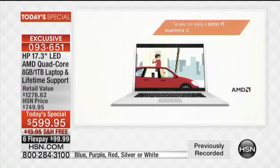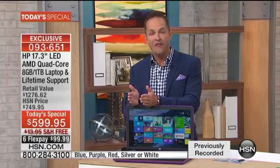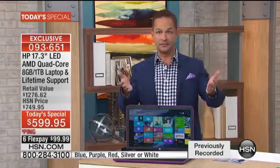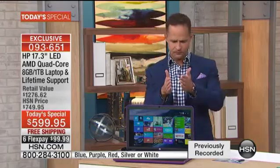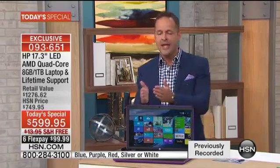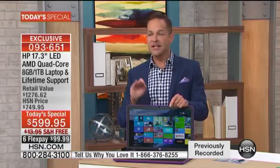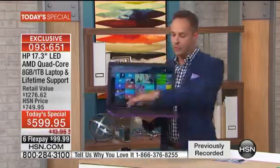When you multitask in your computer, and you will, this computer has the most RAM of any computer we have ever sold at HSN. Not only the latest processor, but the most RAM. What is RAM? That's a question that a lot of people ask. Many people know what a hard drive is. Hard drives are where you store everything. This is the largest hard drive we've ever done as well, a full terabyte hard drive. 8 gigabytes of RAM. Ask any computer person. They will tell you one of the most important and overlooked things in buying a computer is RAM. RAM is really important for your multitasking.